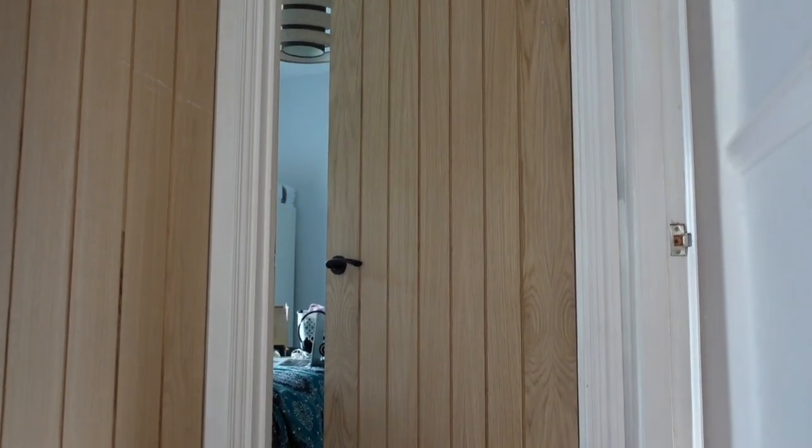Can't remember if I showed you this, but Daniel's done all the doors. So now we have the oak doors and not the crap other doors. I think I've shown you that one, but now they're all done, which is nice. So now, come upstairs, you see my unfinished paneling and oak doors, and that is not staying.